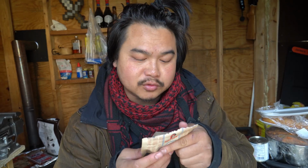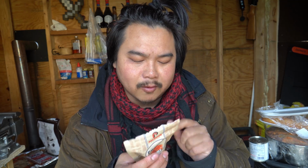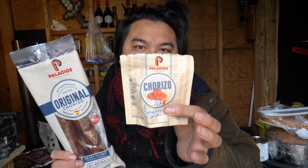The ingredients are really simple too. All it is is pork, paprika, salt, garlic, and natural flavor. And that's basically it. An edible artificial collagen casing. Yeah. So good. So this and this is pretty much the same thing, but this is better.